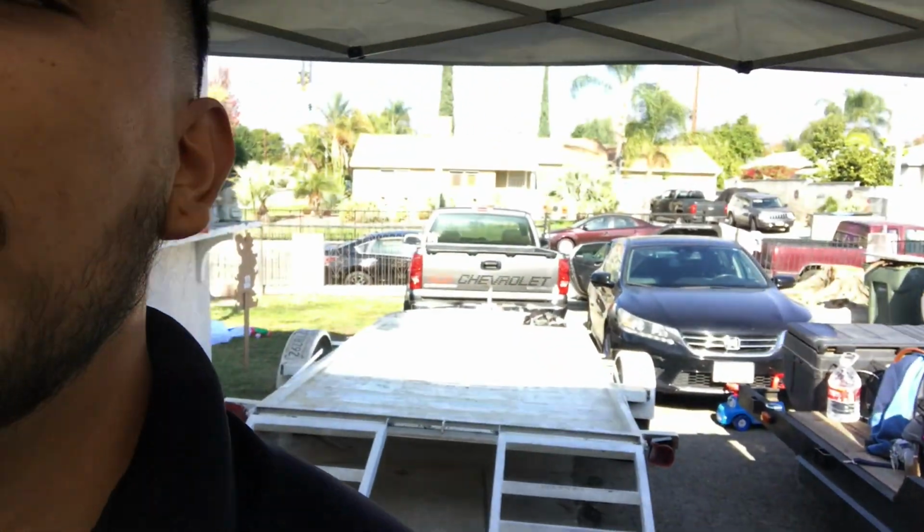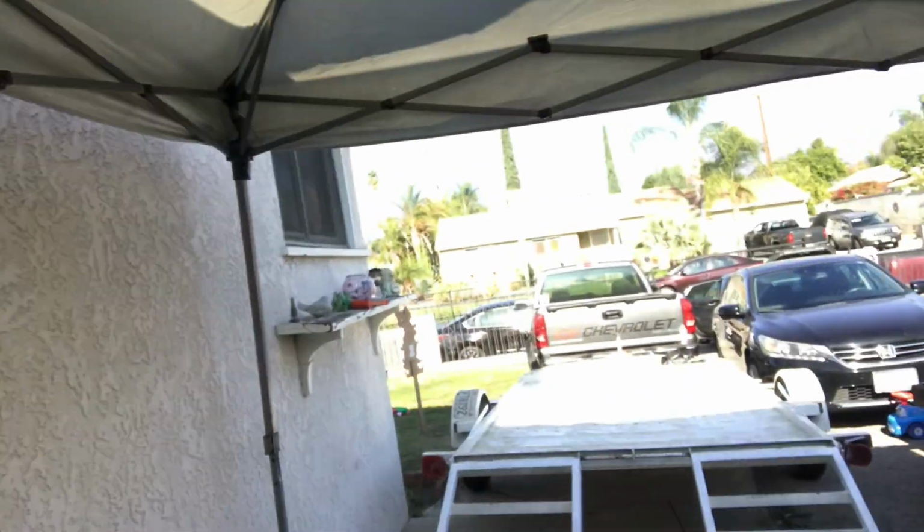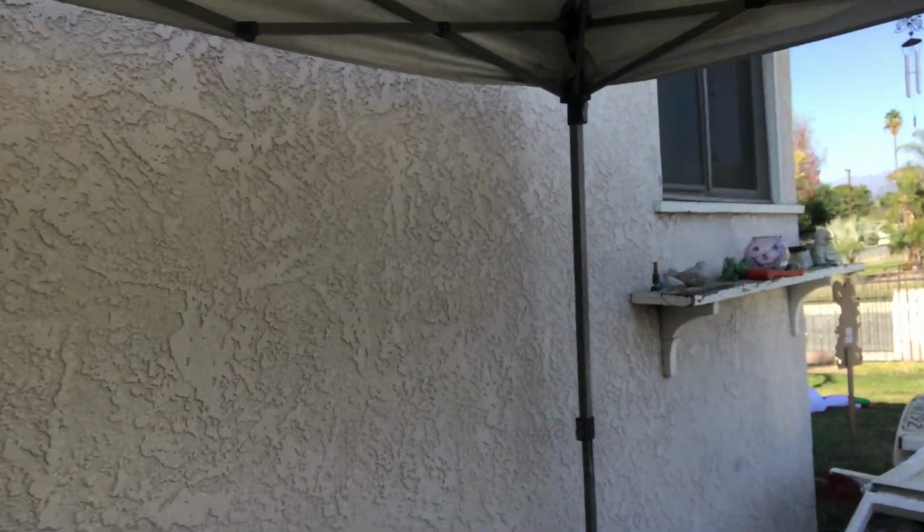What's up, everybody? Right behind me we got the trailer, my cousin's trailer. Thank you to Christian for letting me borrow it for now, due to my trailer still needing some repairs. So today is Thursday, November 26th, and it is officially Thanksgiving weekend. We will be heading out to Glamis either tonight or tomorrow morning.